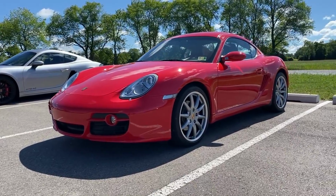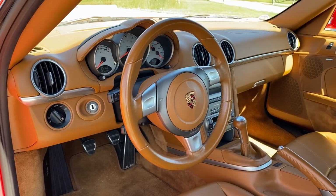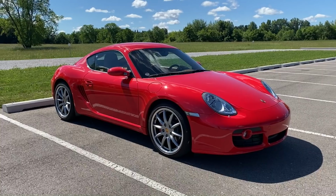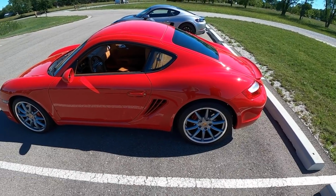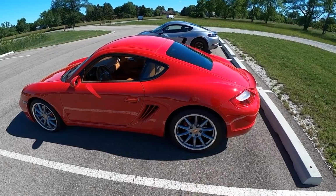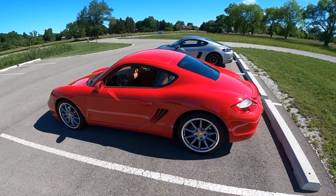Tell me about your car. You've had this for a few years. It's an 06 Cayman S, Guards Red, natural brown interior, rare sport wheels. Only thing different from factory is it's got clear markers there, and then it has a Softronic flash tune, so it makes about 315 horsepower. And factory, this is about 295? Yep. Okay, cool. This is the 3.4 liter. Yes. The 3.2 was in the Boxster S.